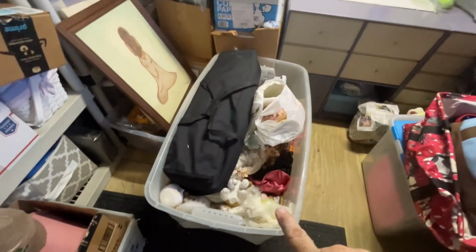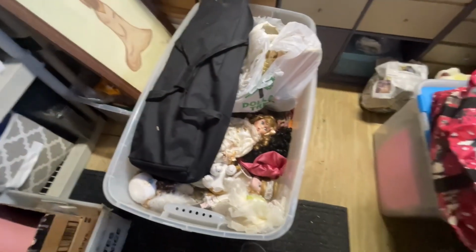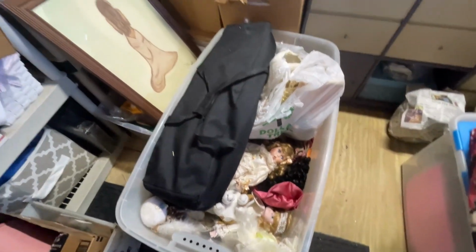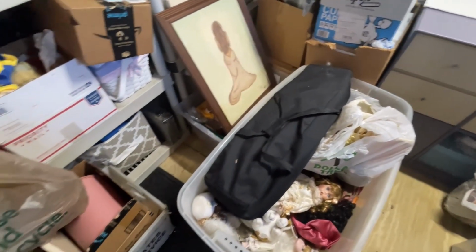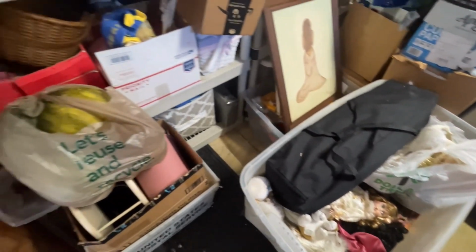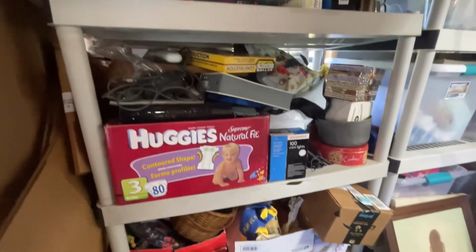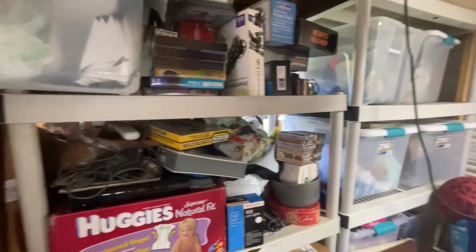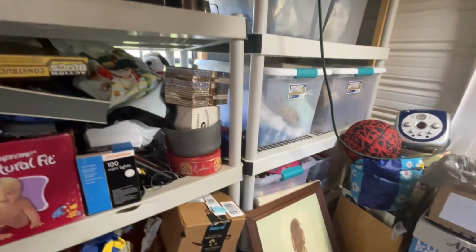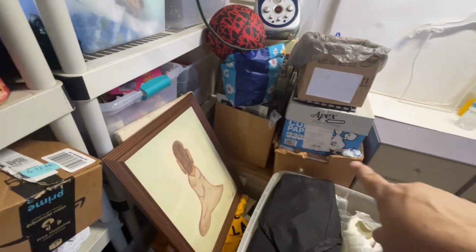This bin here is a bunch of dolls, different dolls, vintage dolls. I purged a whole bunch of those as well, but those are the ones I'm going to keep and get listed. So I need to go through each section over here, all the bins over here. I'll eventually get to these boxes as well.